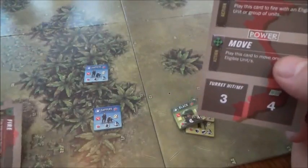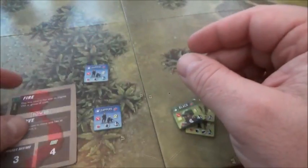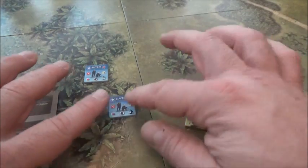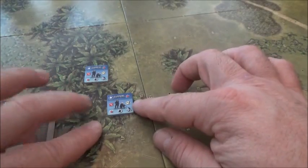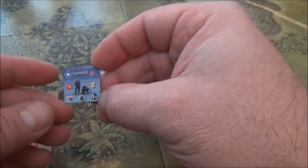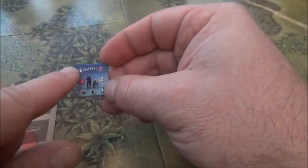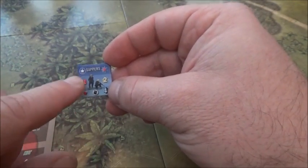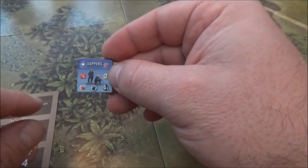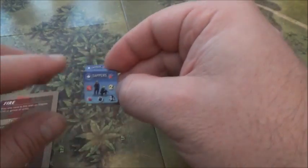Now the way this works is you'll play a card and you'll put down a card and say, okay, I want to fire. So you will fire with an eligible unit. Now here, as you can see on the left hand side, on the bottom here is their movement. This denotes that they are a soft target. These two are for hardened for armor, but here is what they call their high explosive factor. Okay, so for here it would be a 2.